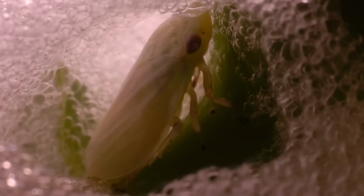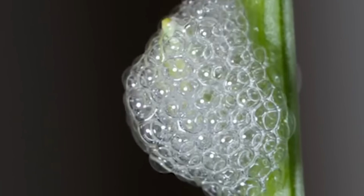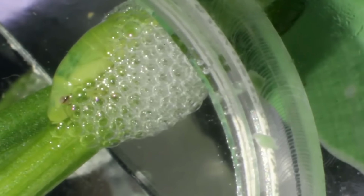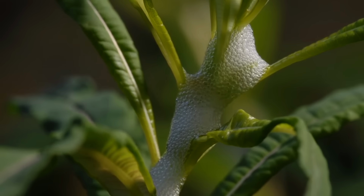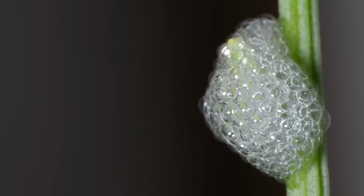The nymphs have adapted to breathe through the thick layer of foam, but most importantly, it serves as a natural barrier against predators. They say that not only does the foam hide the nymphs from prying eyes, but it also has an unpleasant, bitter taste. I don't even want to think that there's a scientist somewhere who's voluntarily licked the insect urine foam, but that seems to be the case. It has kind of a bitter taste.